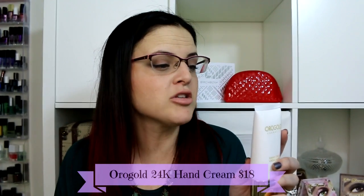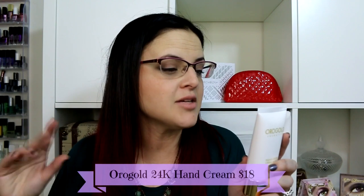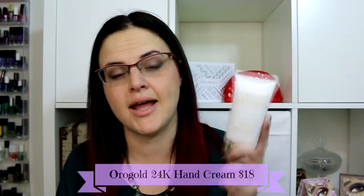This product here, this is the Oro Gold Cosmetics Hand Cream. I did read a little bit more about this, and some of the people in the comments told me that there is some kind of gold in this. It just says the ultimate hand cream for all skin types, combining essential vitamins and oils, non-greasy, blah, blah, blah. So I was using this and really enjoying it until today.